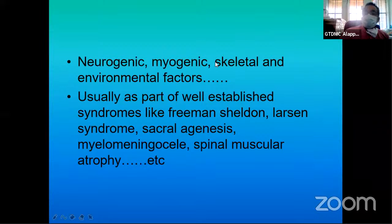Then causes can be, as I told you, 300 different causes. The causes can be neurogenic, myogenic, skeletal, and there can be environmental factors as well. It is usually part of well-established syndromes. The orthopedic syndromes we are interested in are Freeman-Sheldon, Larsen syndrome, sacral agenesis, myelomeningocele, spinal muscular atrophy. Whatever the cause, at the end of the day, you will get multiple contractures of the joints. It is otherwise called multiple congenital contractures. That's a better term for that. Even though the child is crippled, their intellect is absolutely normal or perhaps exceptional.